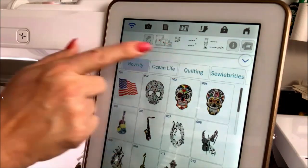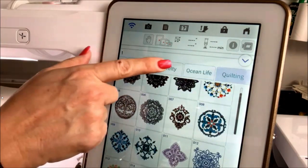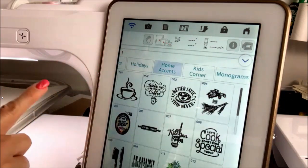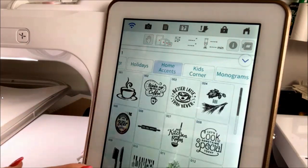Okay, we look into quilting. These are like quilting motifs if you wanted to add a quilting motif to your project. So lots of great designs built in. Home accents. Wake up and smell the coffee. Yes, indeed. I don't drink coffee, but I know some who do, and that is like their get them going in the morning. All right, so we'll touch return.